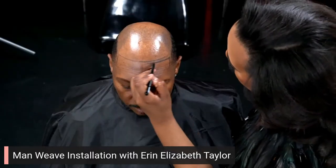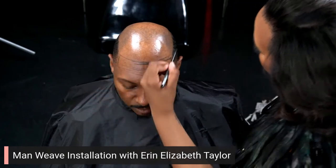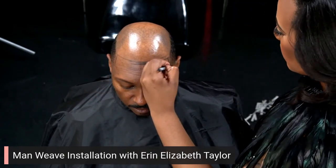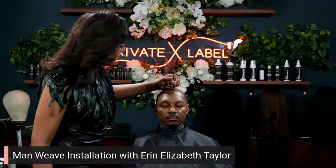What I like to do first is go in with a rough line, sort of like my rough draft, just so I can see. And then toward the end of it, I'll go ahead and get it cleaned up.